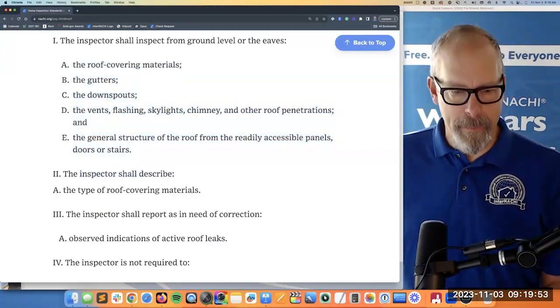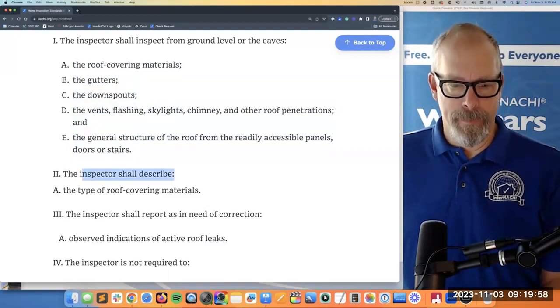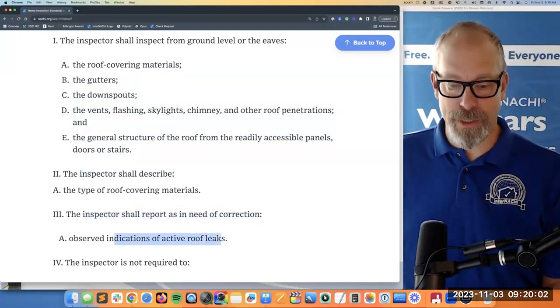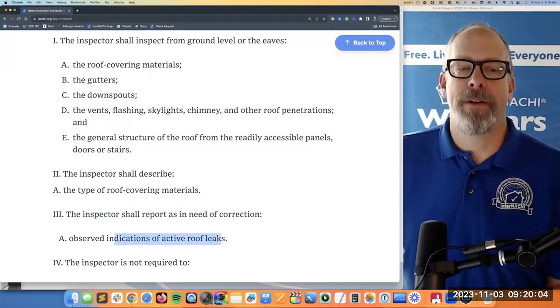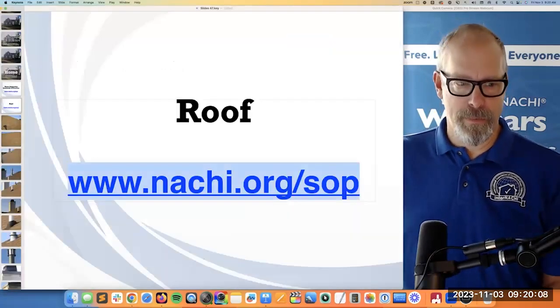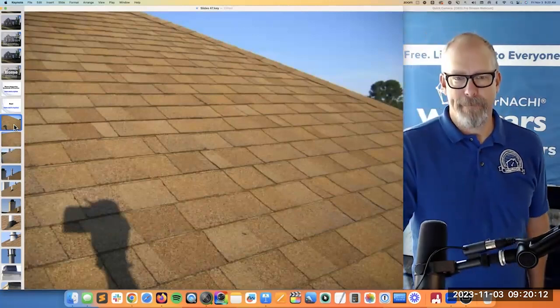But the minimum thing you need to describe according to the standards of practice is that. And then you have to report as in need of correction any roof leaks. You can report whatever you want, but this is the standard, this is the minimum thing you're supposed to do. So that's what I did.